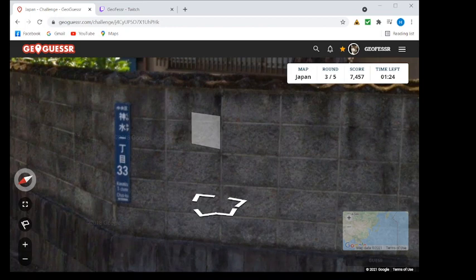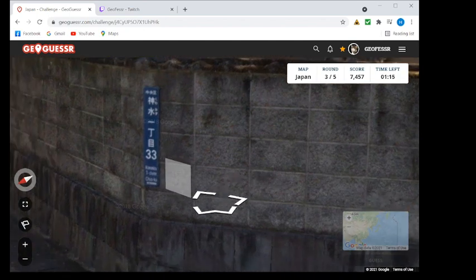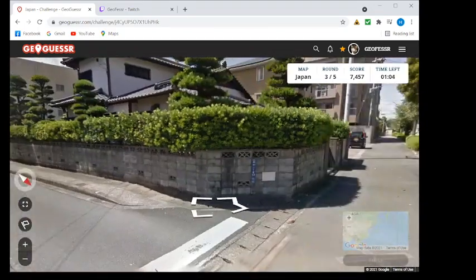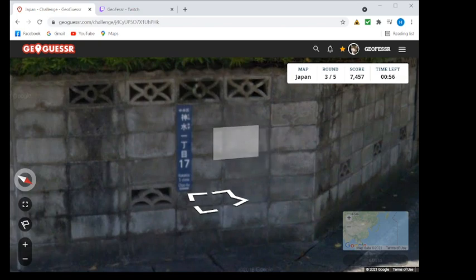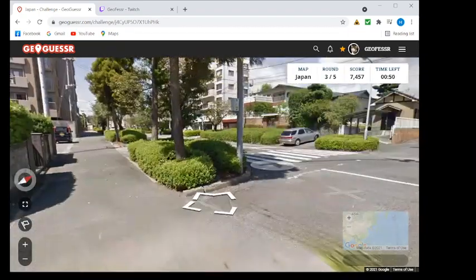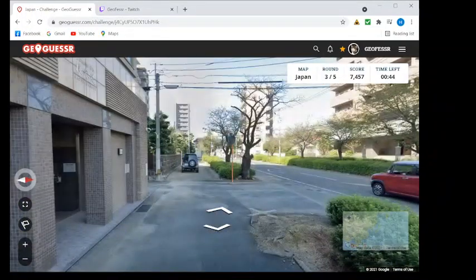Chuoku meaning the downtown area. Oh yeah, here it is. Something one Chome, Chuoku 33. It doesn't say which large city Chuoku is in. It's like Kukumizu or something like that. One Chome 17. One Chome 33 was across from it, showing that the numbers make no sense whatsoever.